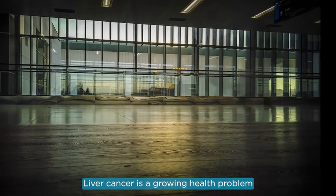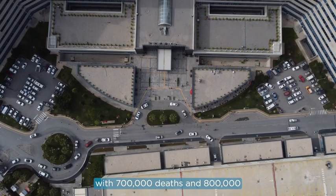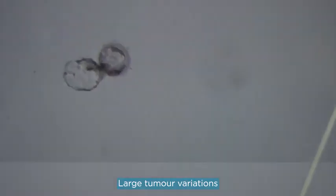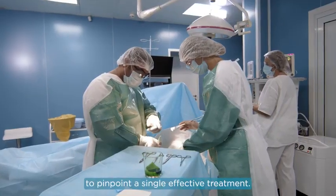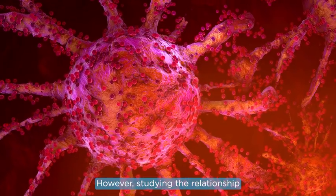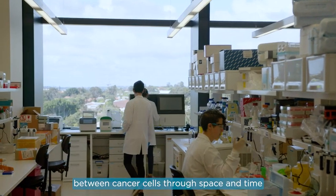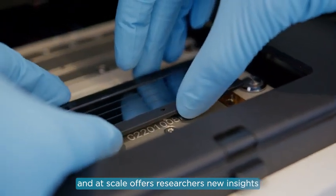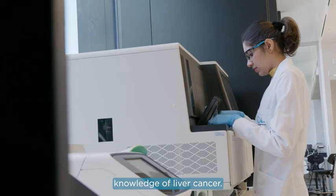Liver cancer is a growing health problem, with 700,000 deaths and 800,000 new diagnoses globally every year. Large tumor variations make it incredibly difficult to pinpoint a single effective treatment. However, studying the relationship between cancer cells through space and time and at scale offers researchers new insights that could change our fundamental knowledge of liver cancer.